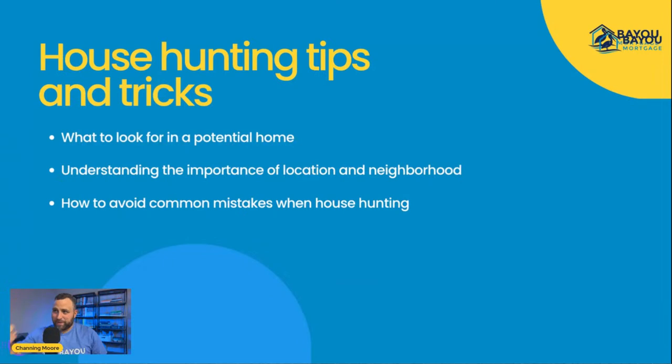You want to be flexible. It's really helpful if you can schedule it so that you can see multiple homes in the same day. Especially when you first start looking, I just feel like this gives you a great opportunity to really see what's out there. If you go look at five different houses, you really get a feel for what's available in your price range.